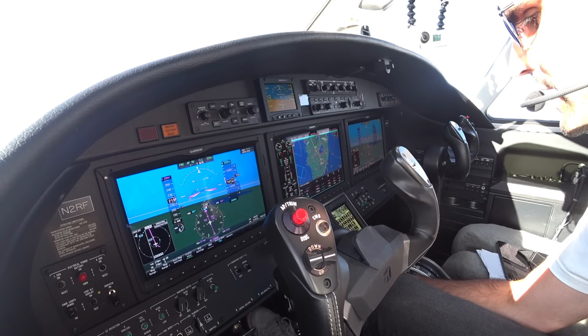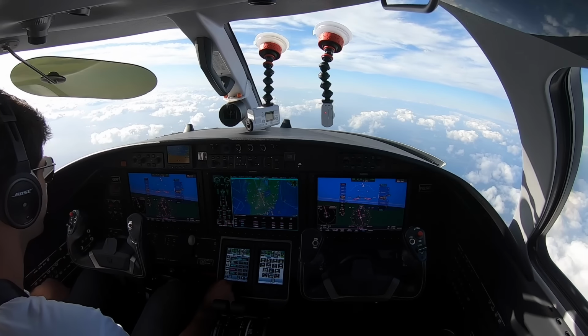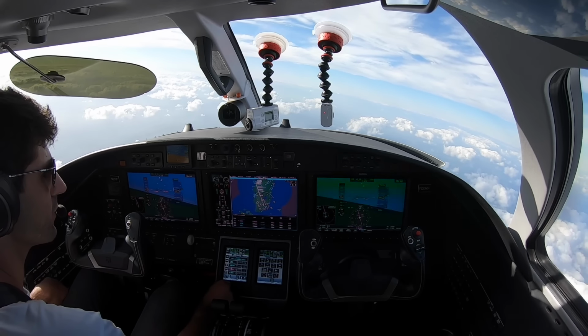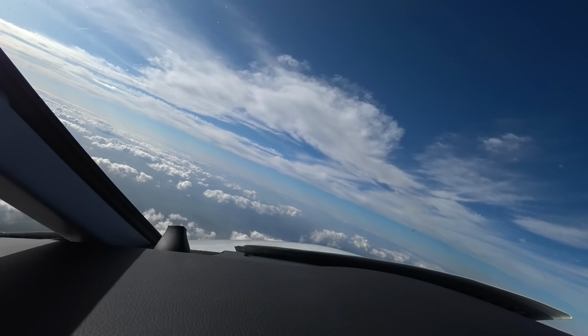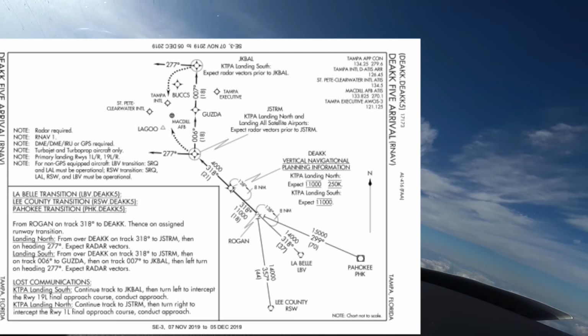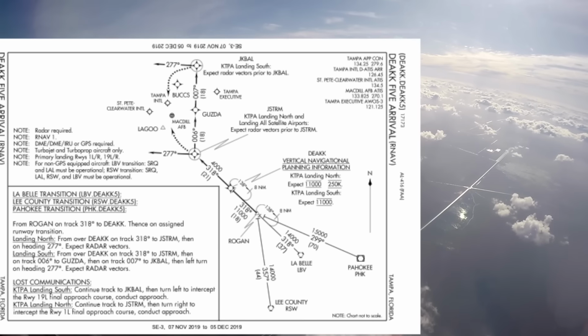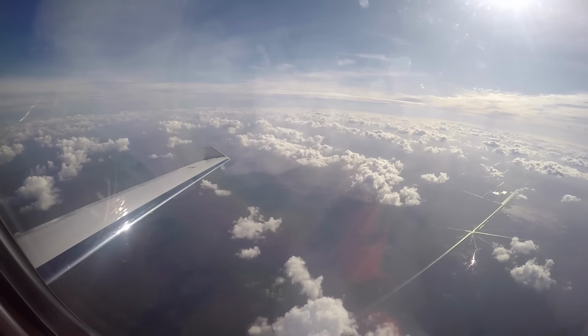Alright, we're going to go direct DEKEY and the DEKEY 5. Direct DEKEY is in there. Nav. Alright, perfect. Make sure we're looking it up here. Whatever they're doing landing-wise in Tampa is the transition that the box will sequence.